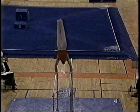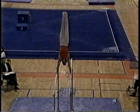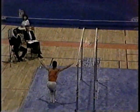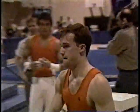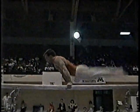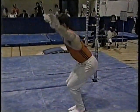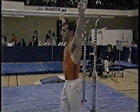A nice swinging sequence there with the back Stutz. And now he's going to prepare for his dismount. Tuck double. Oh, fighting for the dismount. Beautiful routine. He had some very difficult skills that he did with a lot of virtuosity. And again, that's the little extra that's going to set you apart from the other athletes. Here's the tuck double. Looks for blue. Ooh, fighting for the landing. A small hop. Again, great routine for Nick Baker from Illinois.